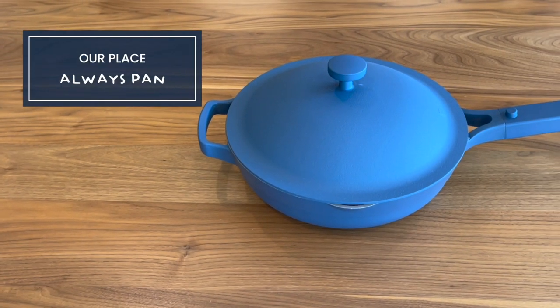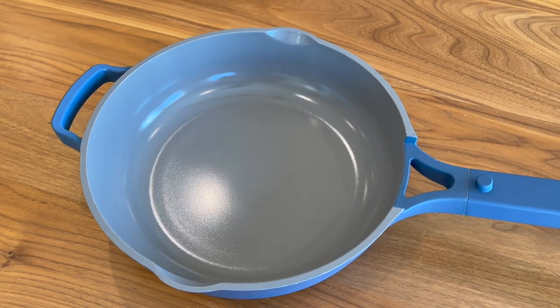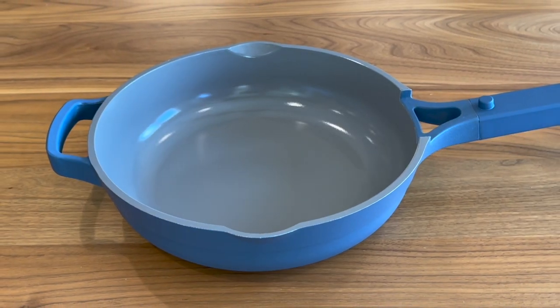Okay, so now on to my favorite pan, which is pretty popular on social media now. It's the Always pan from the brand Our Place. The one thing I love most about this pan is the shape, size, and weight. The rounded interior edges make it easy to saute things, and the size is not too big and not too small, and it's very lightweight.